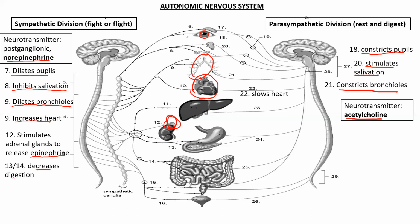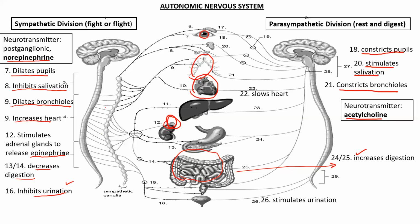Decreases digestion. Your guts shut down. All the blood is going to your muscles, not to your guts. Whereas when you're relaxed, that's time to start digesting food. You don't need it to your muscles. You can't pee when you're really scared. Stimulates urination. Okay, so those are the opposite. We call these antagonistic because they're opposite effects.